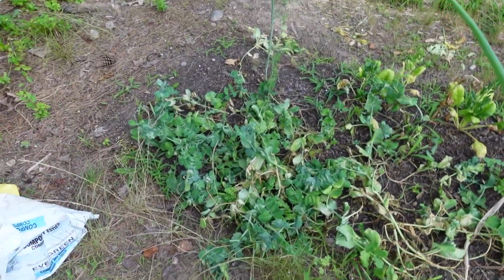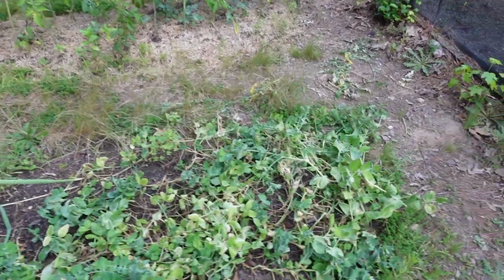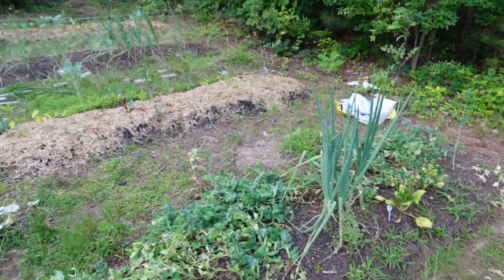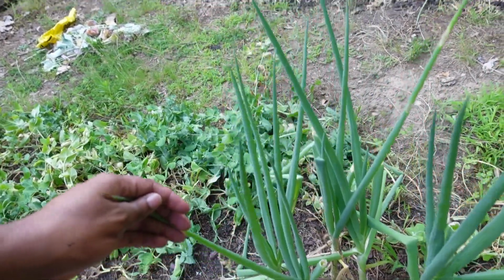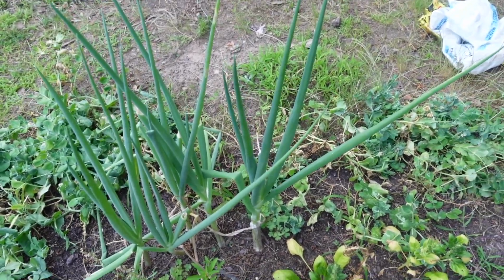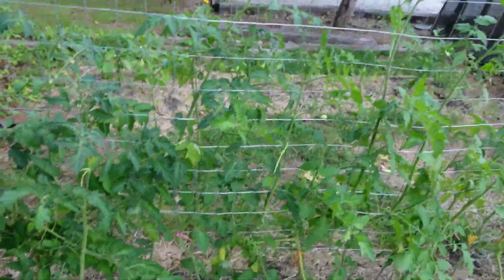Over here we have snap peas that we need to harvest. This will be the last harvest that we do because it's getting warmer and they do not like warm weather. So we're going to do one nice harvest. These onions are doing awesome. These were actually green onions that we purchased from the grocery store, and they decided to get bigger. So we're going to harvest some of the green tops, but we're going to let the bottom parts continue to bulk up. And then our lovely tomatoes.